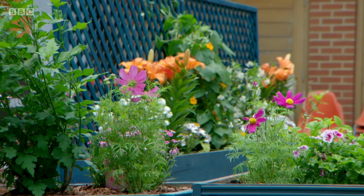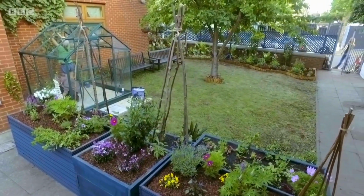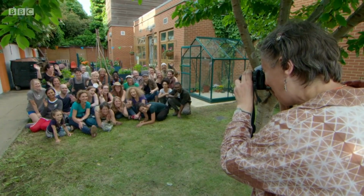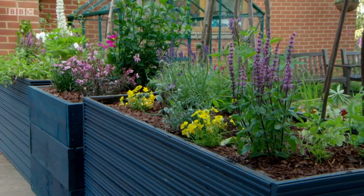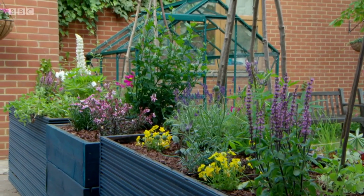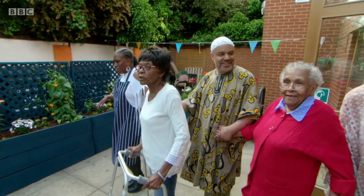It's truly amazing what this inspiring group of people have achieved here today. And smile and wave! And now I'm going for another angle. Everyone has pulled out all the stops to help transform this garden and make a real difference to the lives of the people who use it.